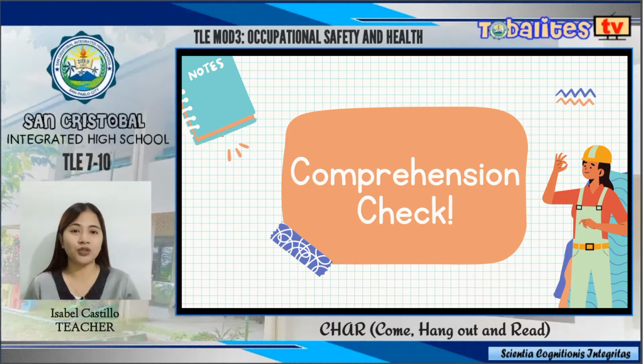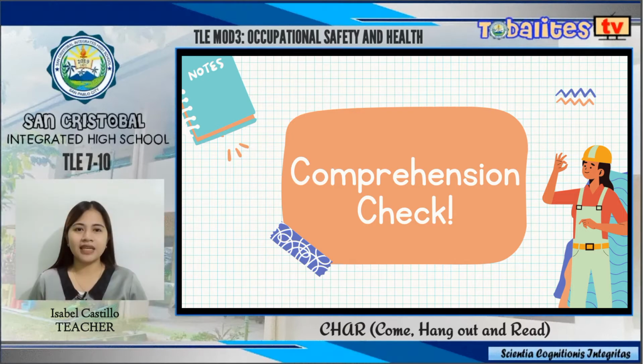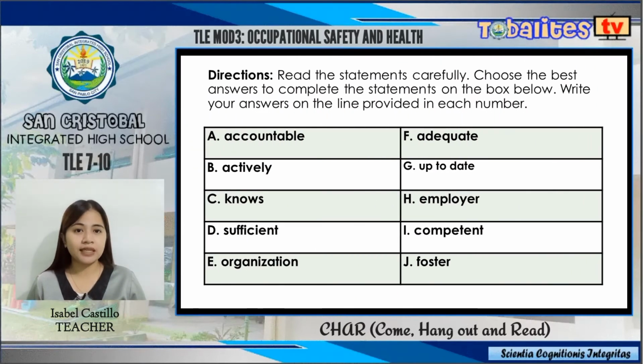To test comprehension skill, here is your activity for this lesson. For this activity, read the statements carefully. Choose the best answers to complete the statements on the box below. Write your answers on the line provided in each number. Hit the pause button in each number for you to have enough time to answer this activity.